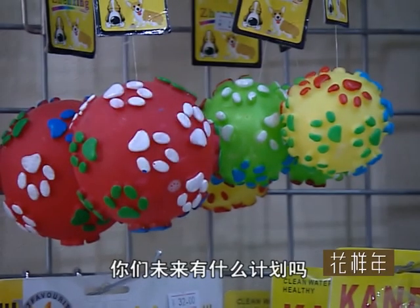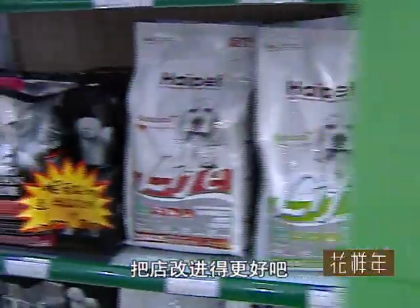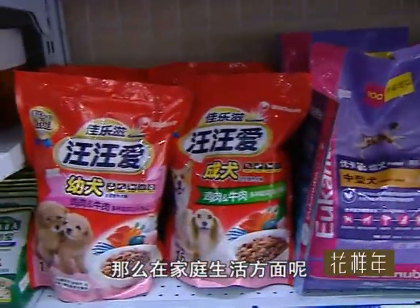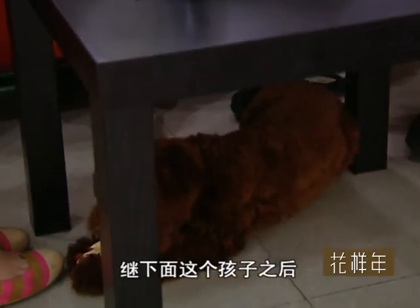So what's your plan in the future? Yeah, we want to first make this shop a really nice shop. We're at such a new stage, so we are still getting more and more things, more products, and trying to improve, and then maybe have a couple more. And for your family? Yeah, we're planning to have a fourth one in the family after him. We first wanted to start a business, and then we wanted to have a child too. Yeah, after the first child.